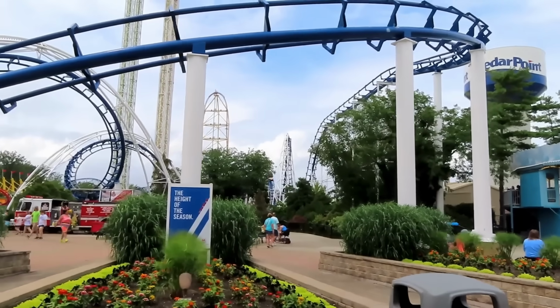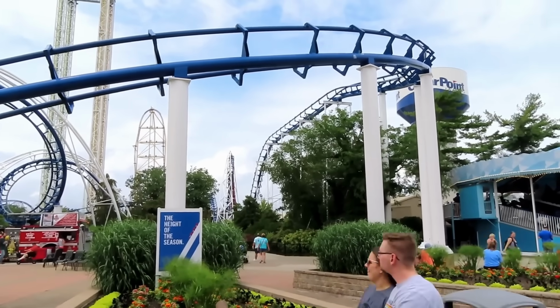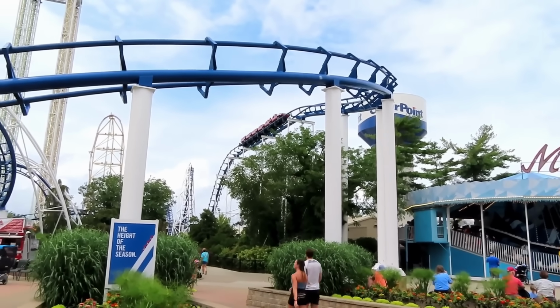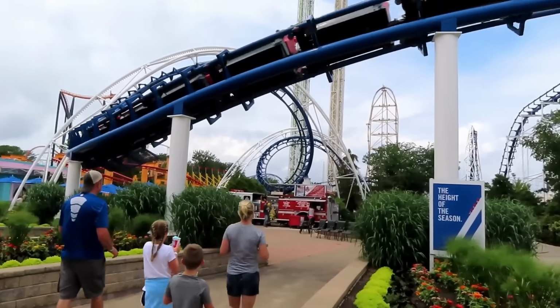I'm not the biggest fan of hang time. I do appreciate it. You do get some decent hang time on the corkscrews, but I'm personally not the biggest fan. And when that's the standout signature element on the ride, I can't really put it any higher than number 15. It does look really pretty on the midway though.